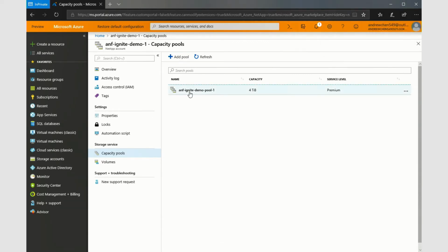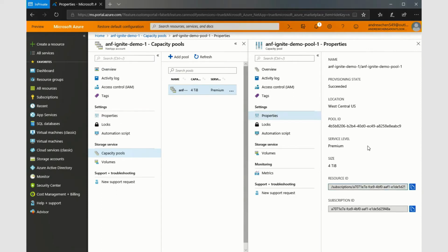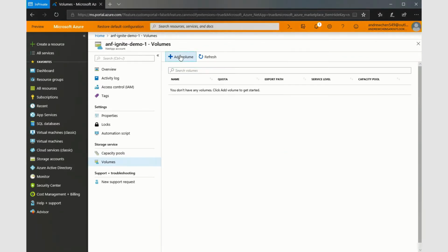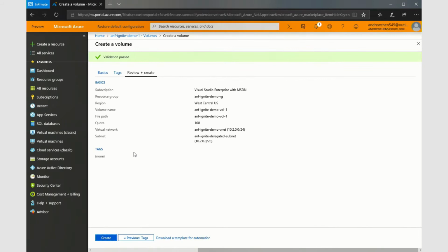OK, so once we have a pool of pre-provisioned storage, the next thing we'll look at is going to be the volume. So here are some properties of the pool. To create a volume, you carve it out from the pool. You can have many, many volumes inside the same pool. The volume is the unit where you get your quota. So we have a 4 terabyte pool, and right now we're assigning about 100 gig of size for this particular volume. And we have picked a pre-provisioned VNet and a pre-provisioned subnet inside that VNet for this volume. So we're going to start creating.